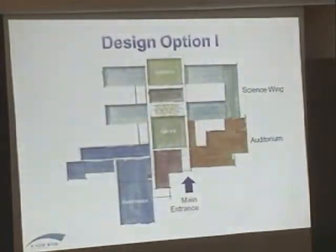We came up with 3 options, and essentially the things that move around in this are the auditorium and the science wing. The first one looked at a new science wing on the right-hand side. That would also mean using the old science classrooms, converting them to new use, and now you'd have some larger classrooms to mix in with the smaller general classrooms. And building beyond the area where the current music department is, a new auditorium, and connecting them at the second level of the science wing.